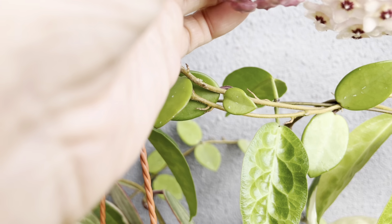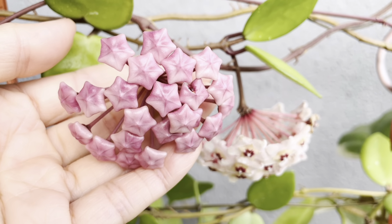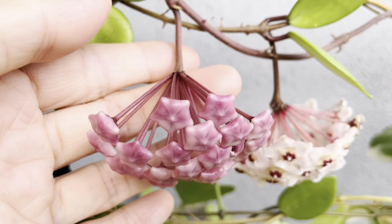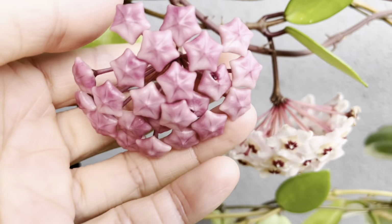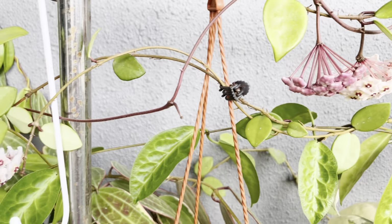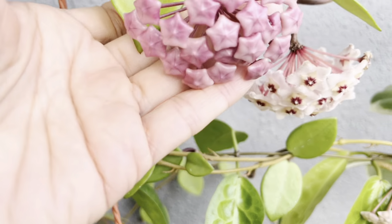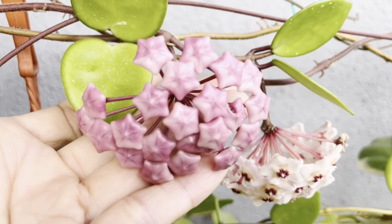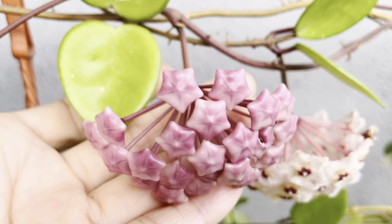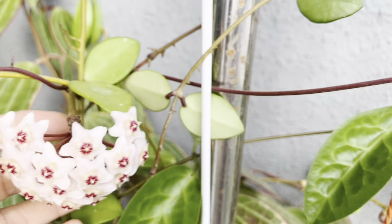Sorry about that. Don't worry, they're actually pretty hardy. When I first got my Carnosa buds, I was so worried, and I didn't even dare to touch it because I was scared it was going to drop off. But now that it's bloomed many times, I know Carnosa is a very hardy Hoya, and just looking at it like that, it's not going to hurt it. So you can see the buds, it's really beautiful. It's sort of pink, but when it opens up, it would actually be white.